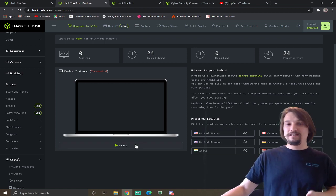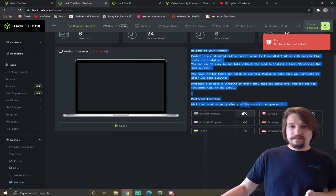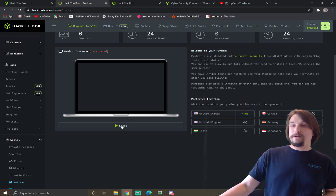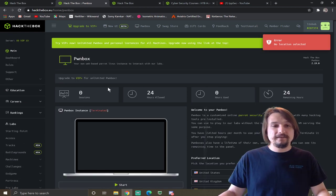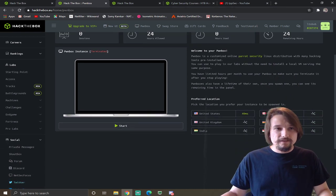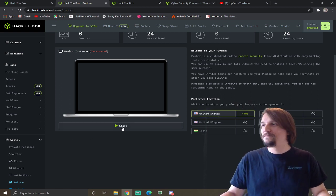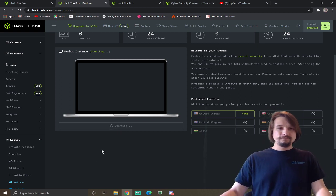The machine that we're going to be using, let me pick the region that I'll be connecting to. The actual machine we're connecting to is Parrot OS, which is another popular penetration testing distribution of Linux. So we did click the location there. I didn't highlight it, I was focused on talking to you all. Forgive me for some of the subtle mistakes I'll make. So we're starting it up.